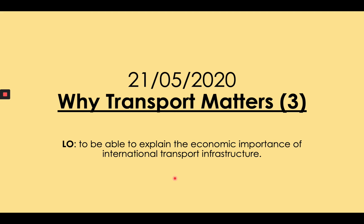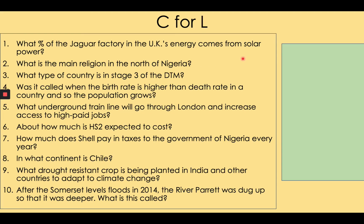Game time. 1. What percent of the Jaguar factory in the UK's energy comes from solar power? About 30%. 2. What is the main religion in the north of Nigeria? Islam. 3. What type of country is in stage 3 of the DTM, Demographic Transition Model? An NEE, Newly Emerging Economy.